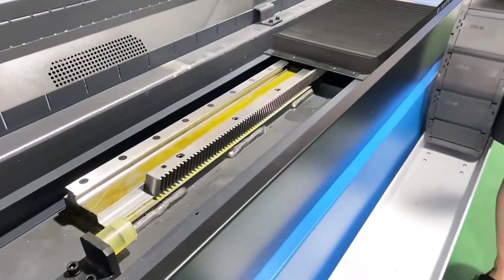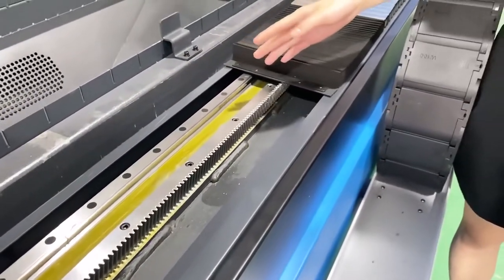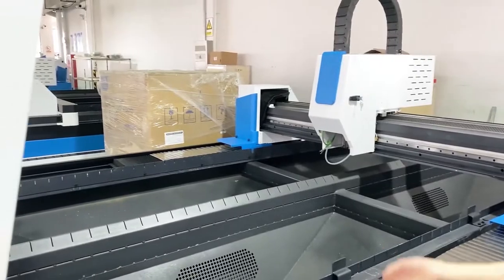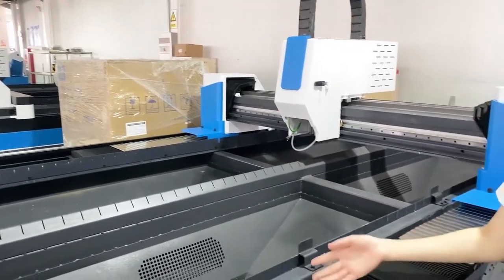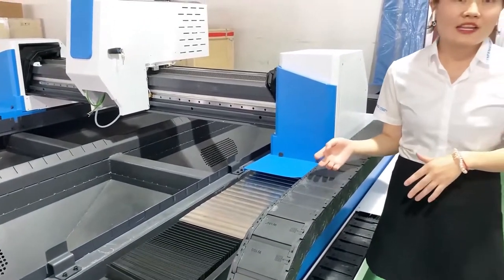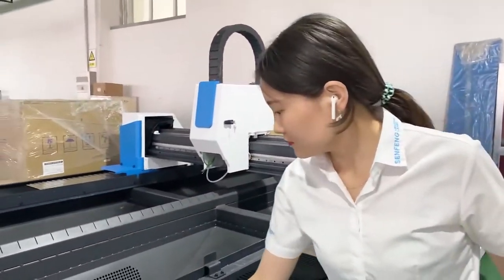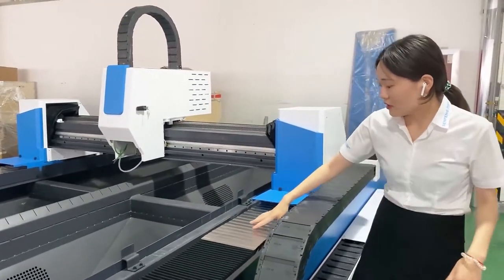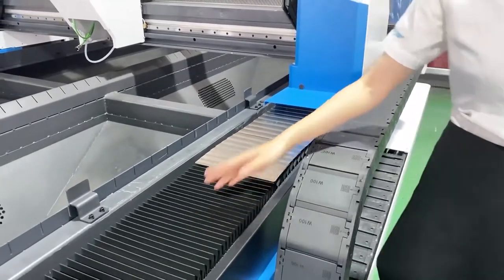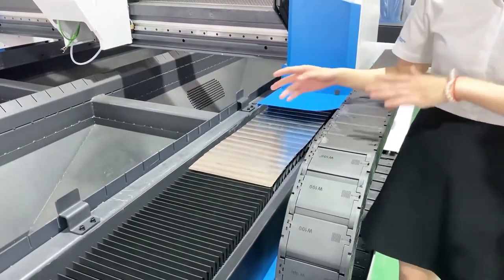You need to see that maybe some small manufacturers produce machines with gear and guide rail on only one side, but we have both sides. Both sides have gears and wheels, so it can ensure the stability and the running speed when the machine is working. And here we add a metal protector for this cover, which ensures the dust cover will not burn when the machine is working.